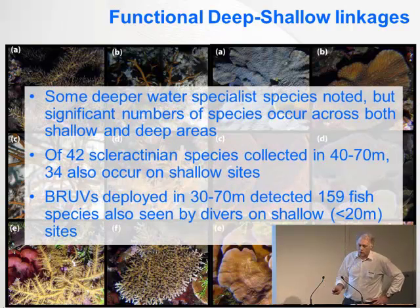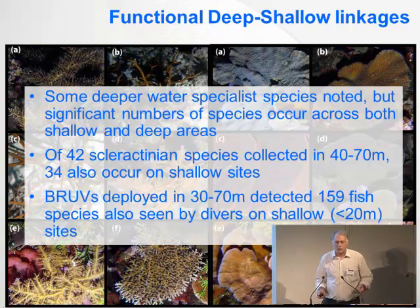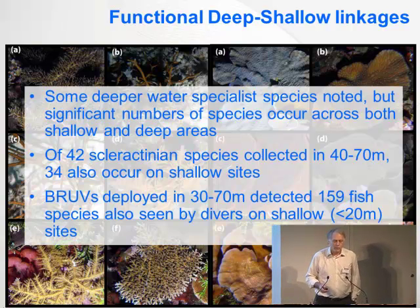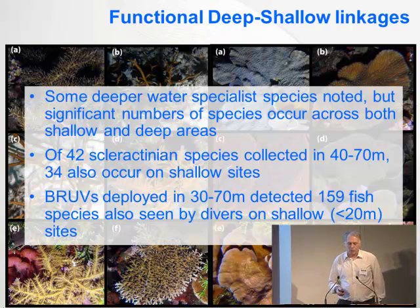And to conclude, basically, what we found is that there are some deeper water specialists here, but there are significant numbers of species that occur across both the shallow and the deep. So out of 42 scleractinian species between 40 and 70 meters, 34 of these are also known to occur at shallow sites. And the BRUVs deployment also indicate that 159 fish species have been seen by divers on both the deep and shallow water sites as well.